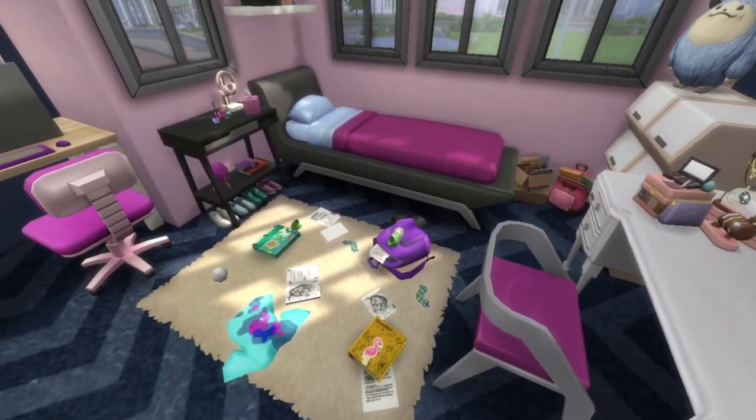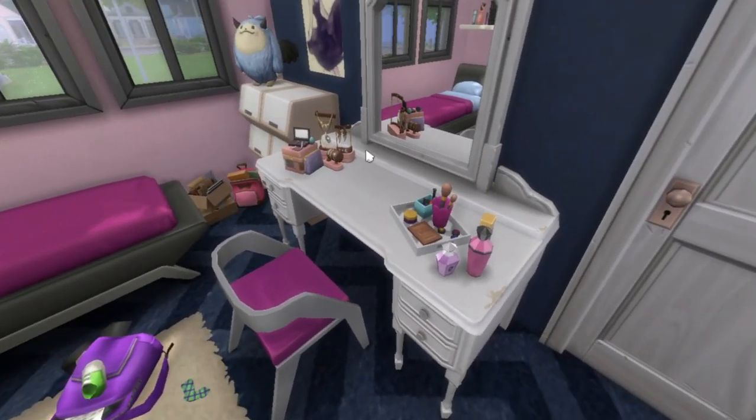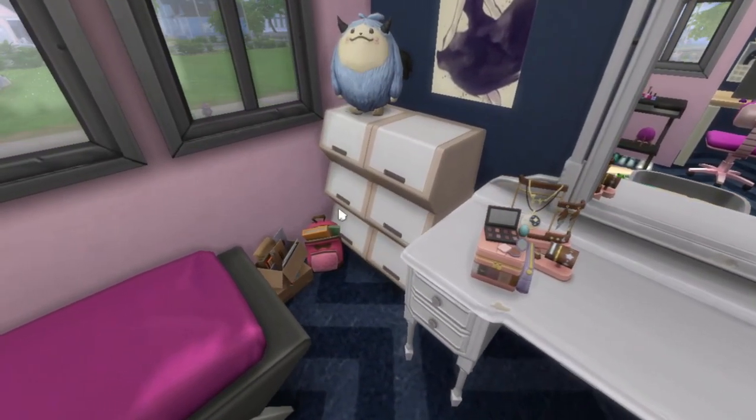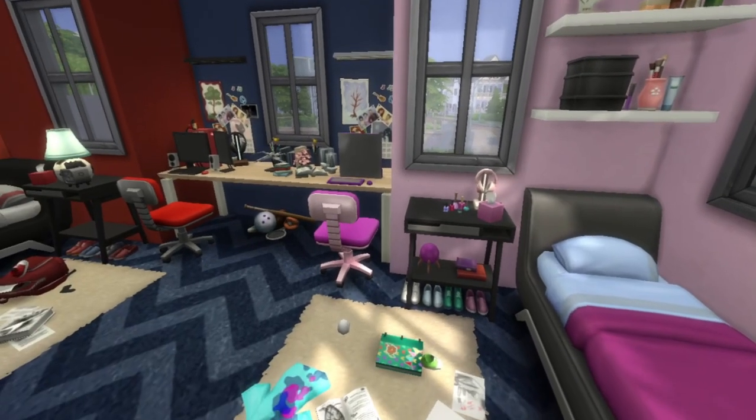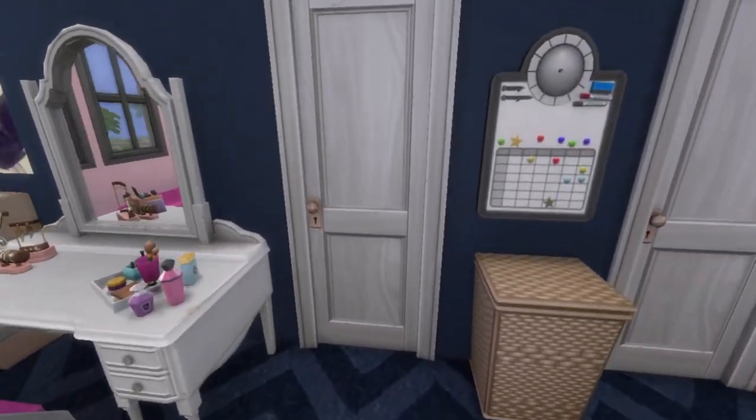Over here is Annalise's side. She's into the makeup side of life. She got her mom's jewelry, her makeup, this little toy that her mom made her. And over here, the picture of her mom, snow globes they got together when they went out. And Annalise has a little of the dark side because she has more of the magic side. She wants to be a witch to try to bring her parents back to life. So she has a little globe down here and a hand. She's a very sad girl, which I don't blame her.